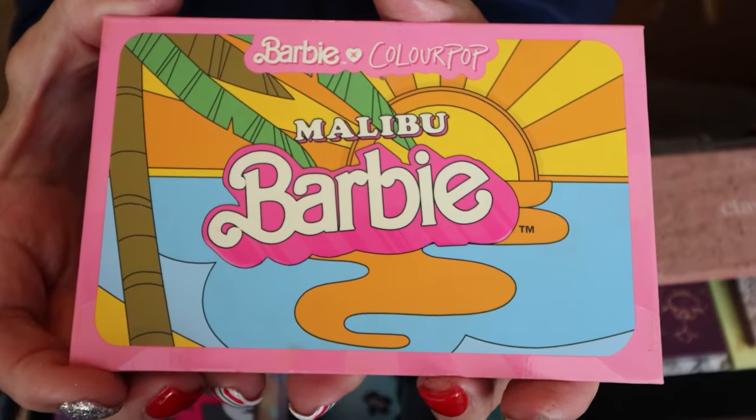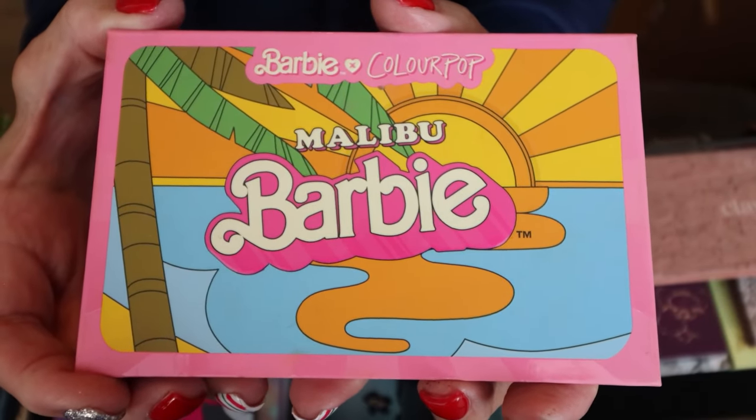Let's move into ColourPop, and I have a lot of ColourPop. I have not purchased anything but one palette this year.